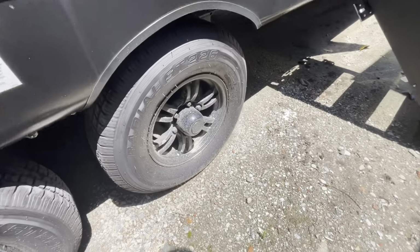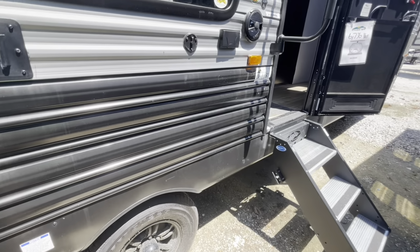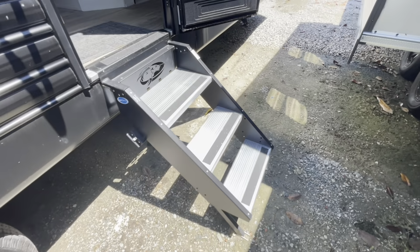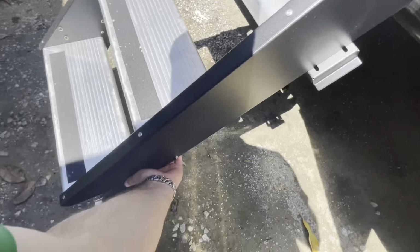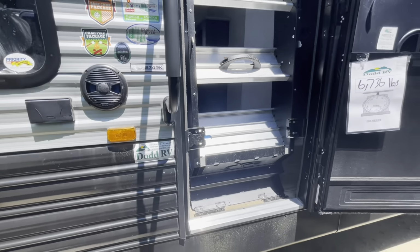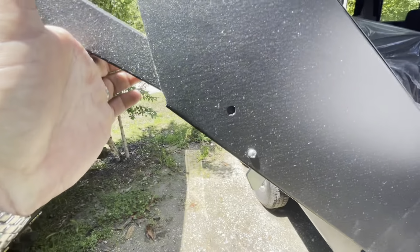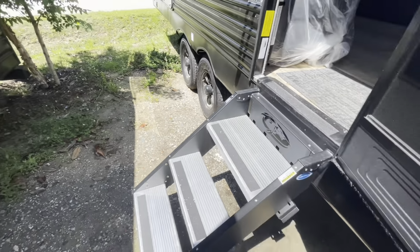You are looking at 15-inch tires. Large assist handle. Your step above entry steps, they fold right up into the camper nice and clean. Door's got friction hinge so it stays where you want. There's the steps right up inside. We mentioned the dry weight, the 6736. Adjustable legs with the latch so you don't have to pull a pin. Nice and easy to use.